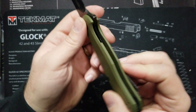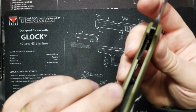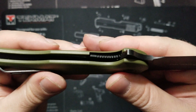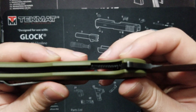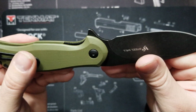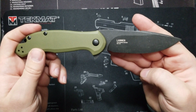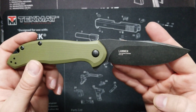So sorry about the lighting, guys. This is like my first review. Give me a break. So here we have the liner lock, right? Because it's not the handle itself because we have a G10 and it's only on one side. And I think that's for the weight. And it does feel really light in your pocket. I mean, it's 4.62 ounces.